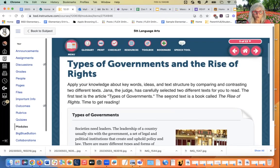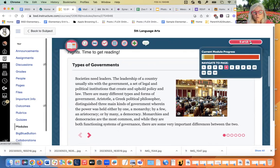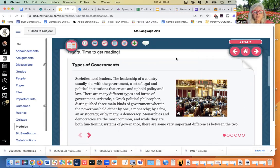Page 5 is important. You need to pay attention to the types of governments. This is going to be important to your assignment for this unit. Because if you look, oh no, is this one a quiz? This one's a quiz. So I guess it's the social studies that has this assignment. But this is part of your social studies assignment, understanding what philosophies and what famous people our government is based on. So this is also teaching you about it. And you could take notes in social studies on this writing as well.